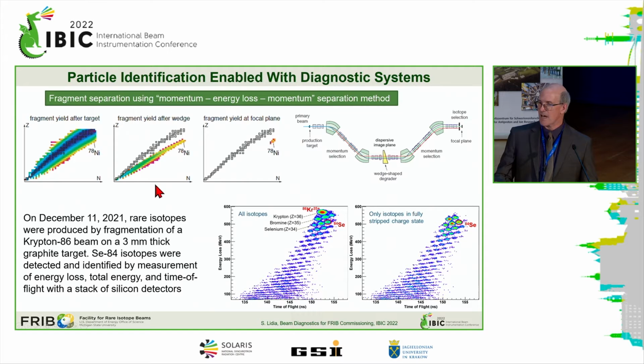As I mentioned last year, at the end of the last calendar year, we produced our first rare isotope using this method with the FRIB accelerator. This is a method that's been in production elsewhere as well as at MSU. This is showing generation using a stable krypton-86 beam to generate a rare selenium-84 beam. This shows the data collected through the time of flight and energy loss methods into a stack of silicon detectors, which remains our primary means of tuning this beamline prior to removing the intercepting diagnostics and delivering beam to experimenters.